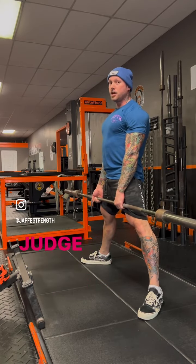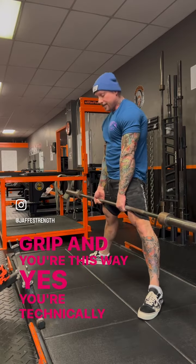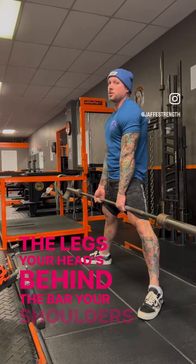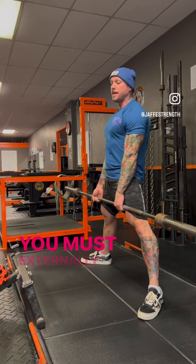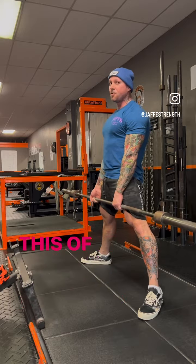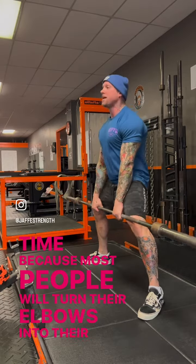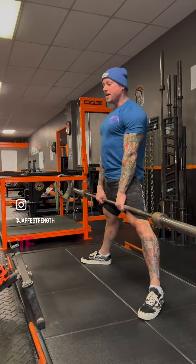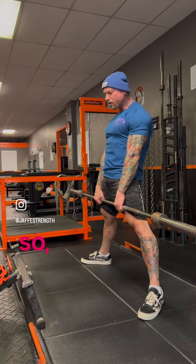So if you get a side judge who calls one of your shoulders off because you mix grip and you're this way, yes, you're technically locked out through the legs, your head's behind the bar, but your shoulder's forward, it must be back behind the bar. Be cautious of that. You must externally rotate that shoulder to finish. This, of course, is not a problem if you're hook grip, for the most part, because most people will turn their elbows into the body of the bar and they're automatically going to be behind. If you're this way, that wouldn't be a lockout either. You're in front of the bar. You have to be behind, right? So we get that often.